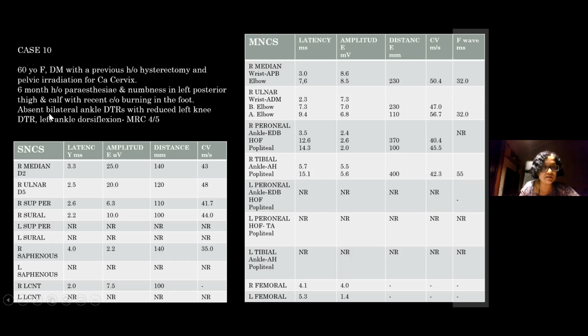Okay, so when you look at the sensory nerve conduction studies, remember we start with the SNAPs. The upper limbs are normal. The superficial peroneal is slightly on the smaller side. I know she's 60, but it's still on the smaller side. Sural is a bit borderline. It's not too bad on the right side, but on the affected, symptomatic left side, they are absent. So there is asymmetry. Immediately, you know it's postganglionic. Second, you know that it is asymmetric.